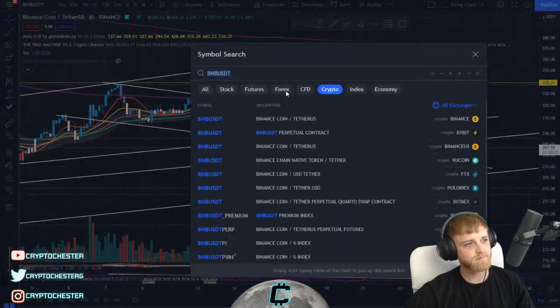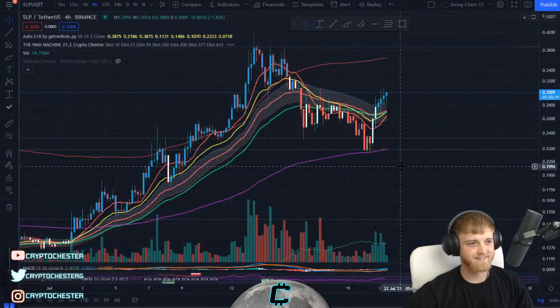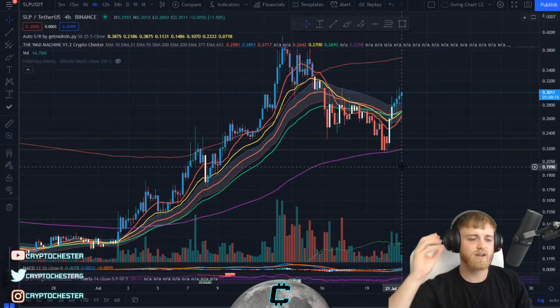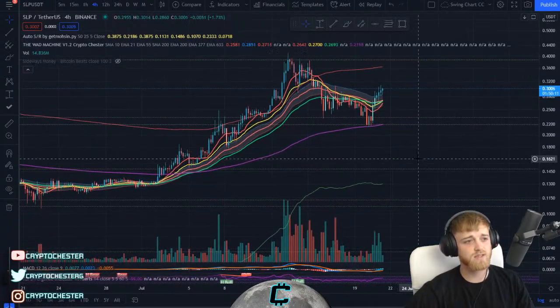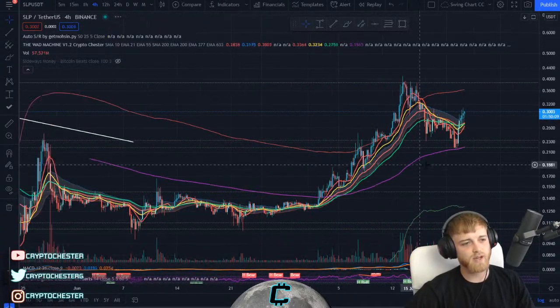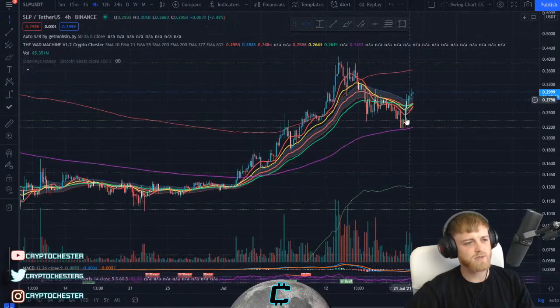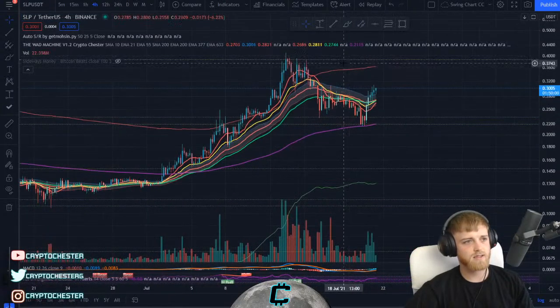SLP. I was just flicking through some charts there while ranting. SLP currently trading at 30 cents. Interesting. We actually see this pretty big uptrend coming through here. I don't know if this is an NFT coin or something, because they did all seem to sort of trend like that. And obviously we've seen the rejection coming through like so, right?